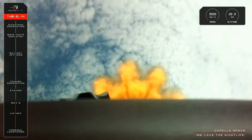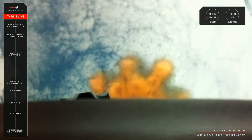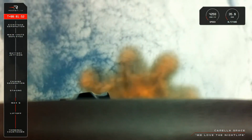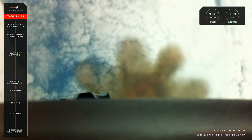And continue that mission. That will be called out as MECO, or main engine cutoff, AOS Chatham Station, followed by stage separation, then stage 2 ignition. Those call outs from Mission Control should be happening shortly, so let's listen in.